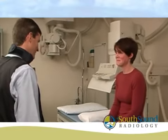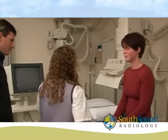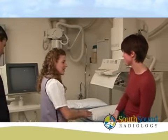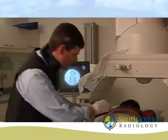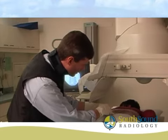The procedure will be performed by a radiologist with the assistance of an X-ray technologist. You will be asked to lay prone on the fluoroscopy table, and a suitable site on your back will be localized. The site will be cleansed with an antiseptic solution and anesthetized with lidocaine, which will transiently pinch and burn similar to a bee sting.